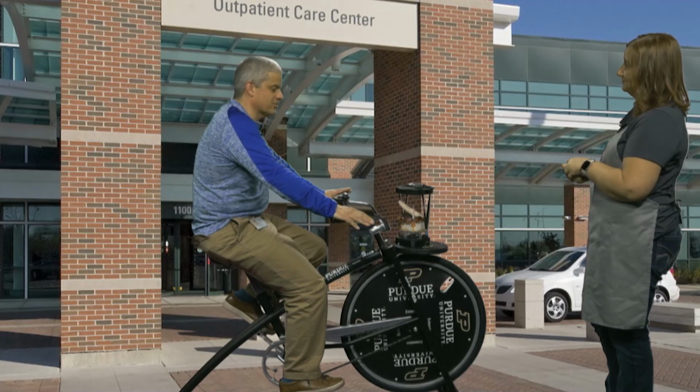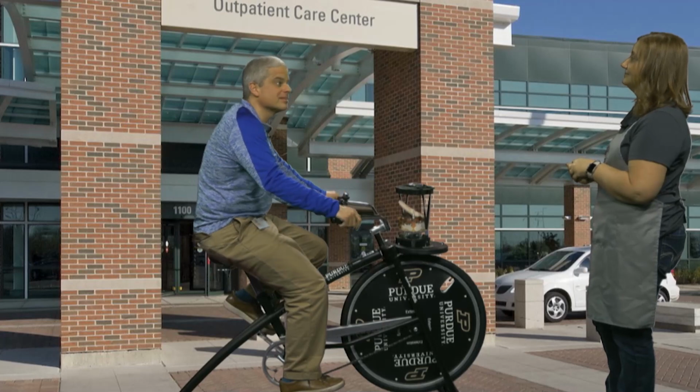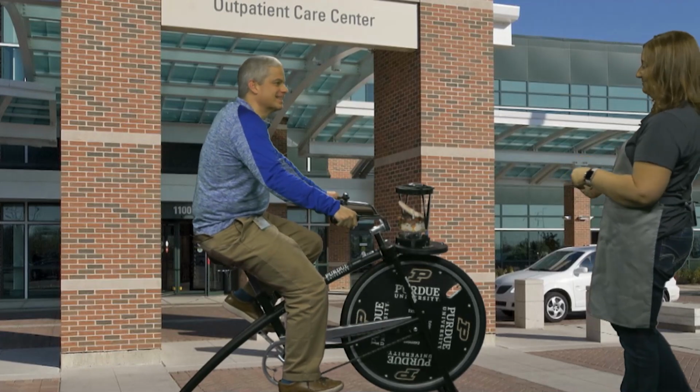The grant cycle you got this through focuses on physical activity, nutrition, and weight, and this does all three at once. It sure does. Perfect. All right, mix away.